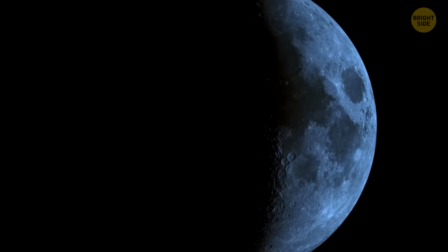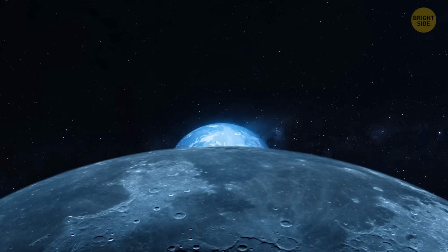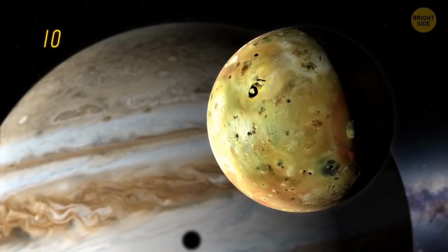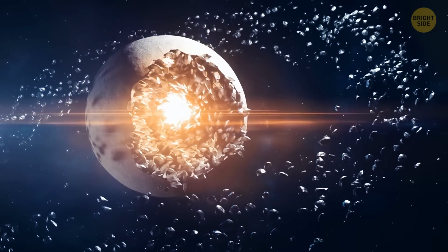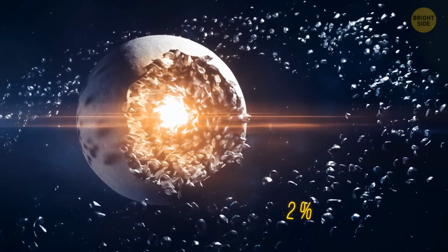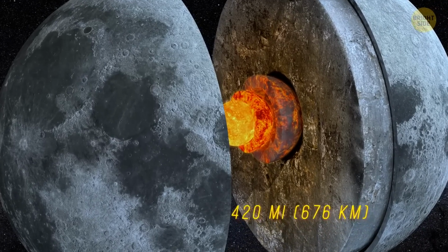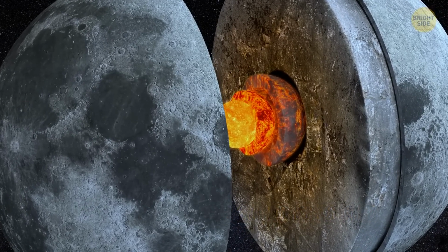These days, the moon is the fifth largest natural satellite in our solar system. It's also one of the densest, second only to Jupiter's satellite Io. Most likely, the moon has a tiny core, no bigger than 2% of the satellite's mass. About 420 miles wide, it consists mostly of iron and sulfur.